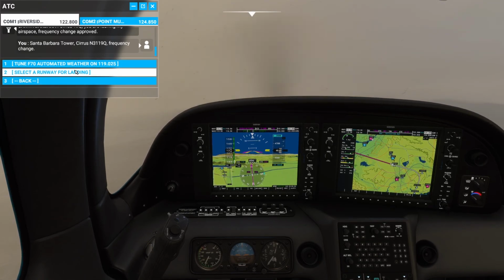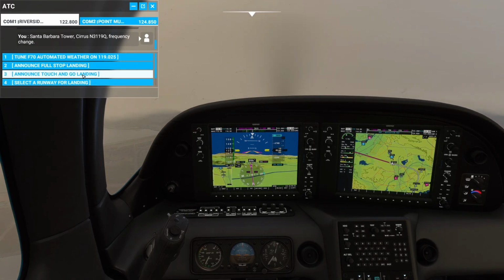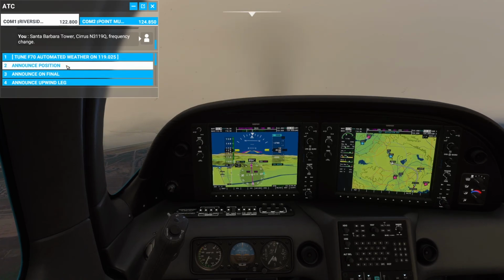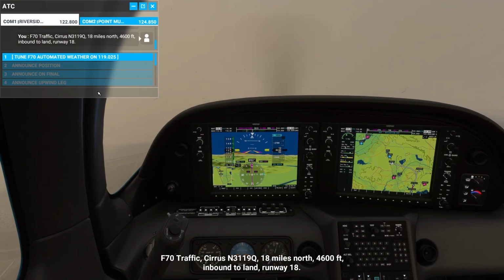Traffic. Like the runway, 18. Once full stop landing. Foxtrot 70 traffic, Cirrus November Tree 119er Quebec, 18 miles north, 4,600 feet, inbound to land runway 18.